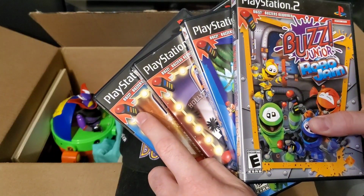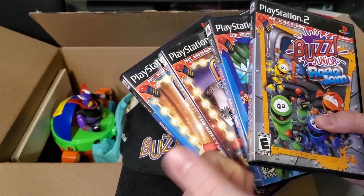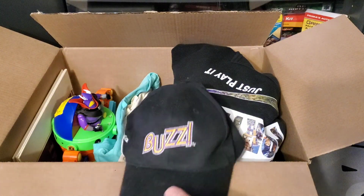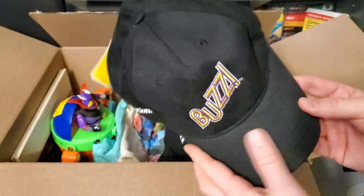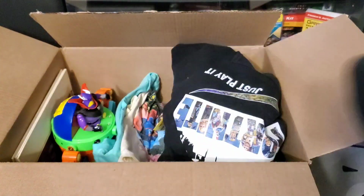That's a picture of the buzzer right there. It's got a bunch of mini games where you have to press the right things and the red button to do certain stuff. But these are very fun games. So when I saw this hat, I couldn't believe it. I got this PlayStation 2 Buzz hat for $2 pretty much, and it is in great shape. So got that to add to the gaming collection.